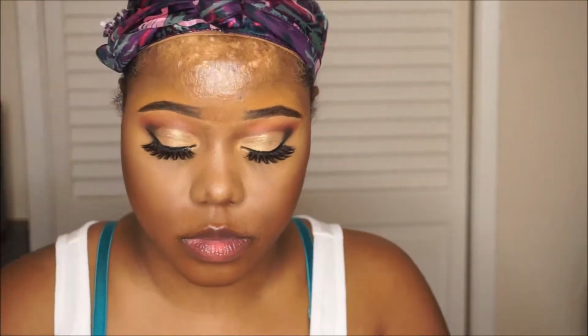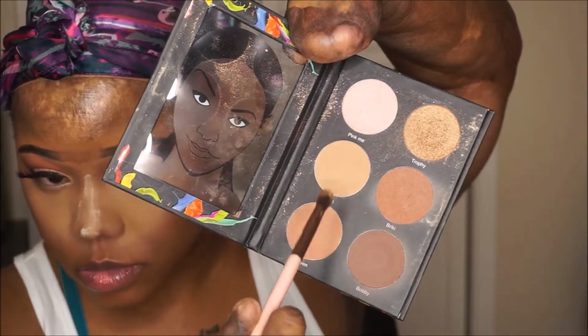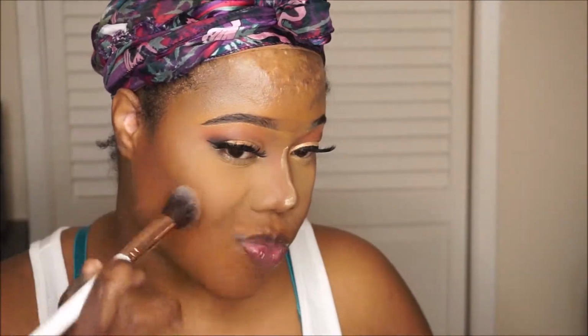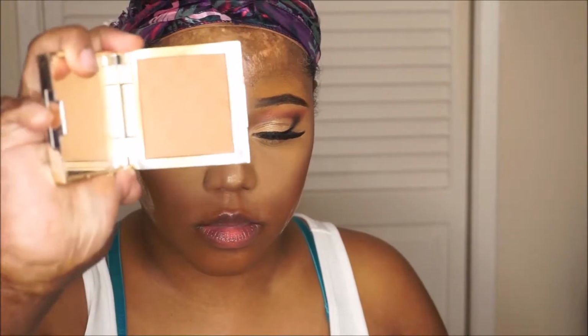Gonna set my under eye with my Beauty Bakerie Flour Powder in yellow. And to set my contour, I'm going in with the Crayon Case contour palette, and I'm going to use this shade called Bricky to set my nose contour. And going in with the shade Bobby to set the cheek contour. And doing a little bit of reverse contour with that powder as well. And then I'm going to set all over my face with my Jouer Hydrate Plus Set powder.